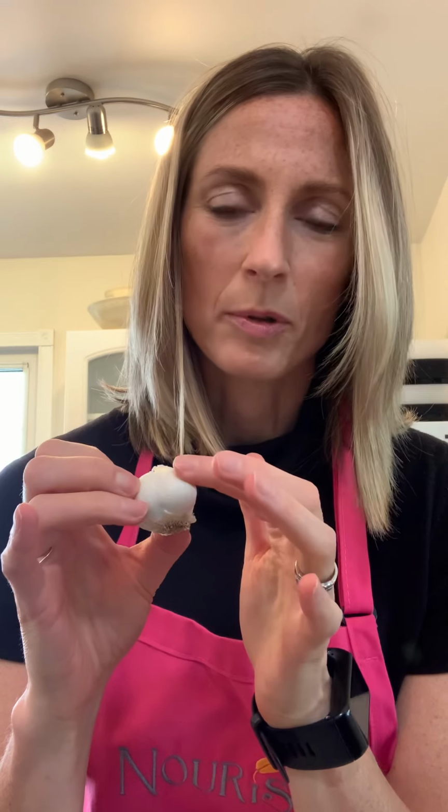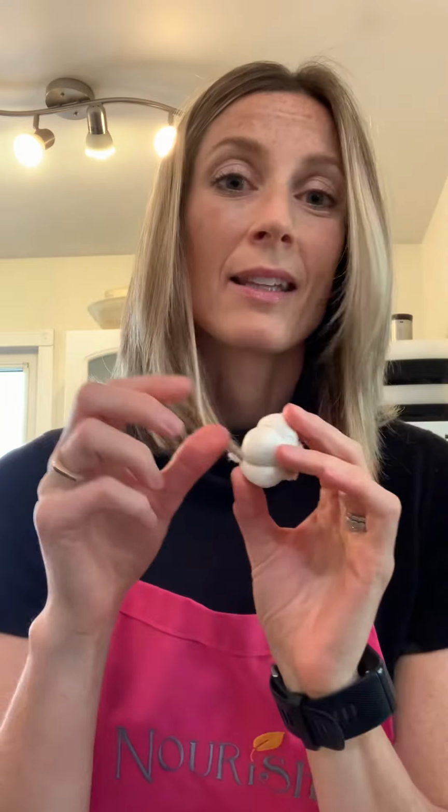Either I'll break the cloves off, but you don't need to peel it. That's the beautiful thing about roasted garlic. You leave the paper piece on. You maybe want to take the outer skin off a little bit, but then leave that on and then roast it. And then when it comes to eating it, you just squeeze it and it comes out so easily. So that's my roasted garlic tip to boost your immune system during the fall season, flu season, COVID season.